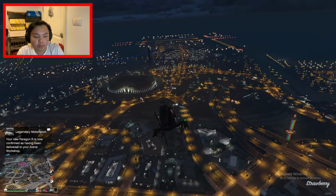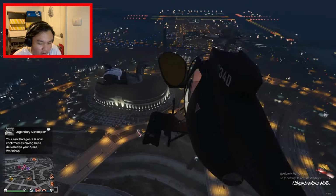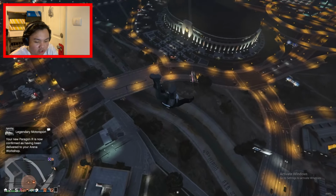Alright, so it says your new Paragon car is now confirmed. And this is my freaking arena workshop car. So I'm gonna do a parachute jump here.